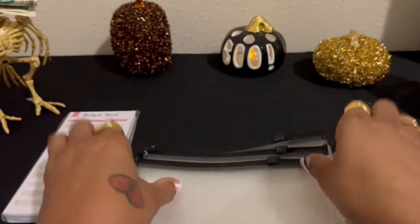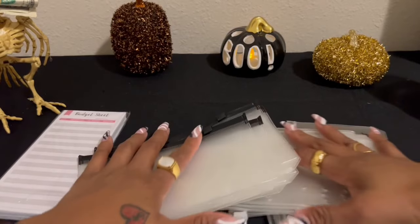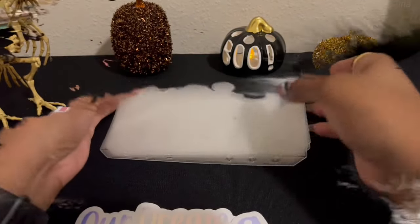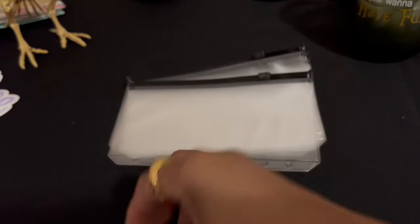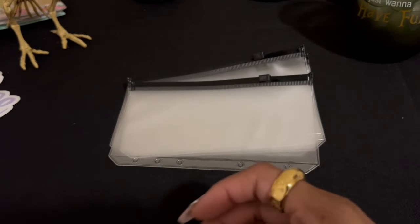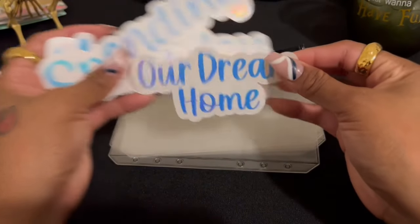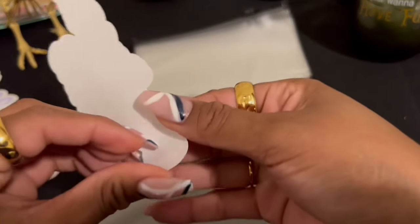So let's get this situated so we can add these stickers to these beautiful envelopes. All right, so these are the ones for right now. Like I said, I have some that I need to order that are top priority, but I don't have them yet. So these are the ones that we're going to stick on now. For this first one, we're going to take this envelope.